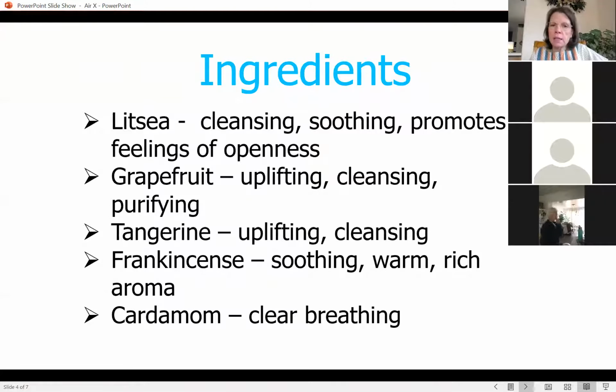So the ingredients in this blend are Litsea. Its lemony aroma is fresh and bright. Geraniol and nerol, I don't know if I'm pronouncing those right, are the 2 main chemical components of Litsea and offer cleansing benefits. Other research suggests that Litsea, an essential oil used in AirX, soothes and promotes feelings of openness.